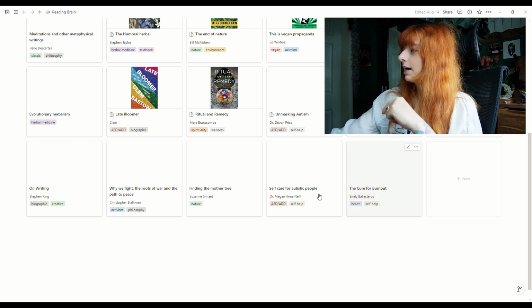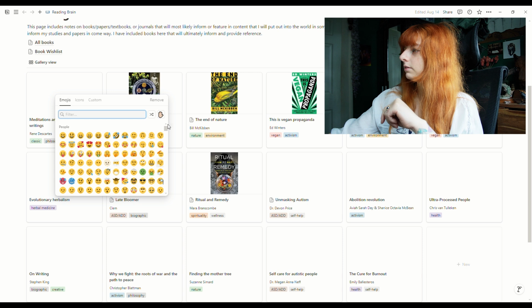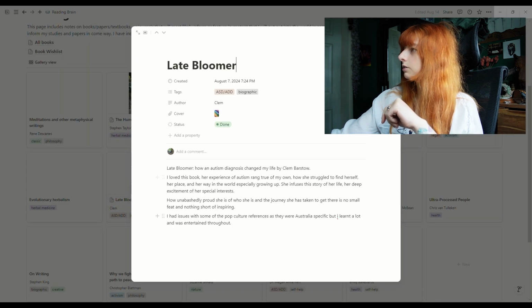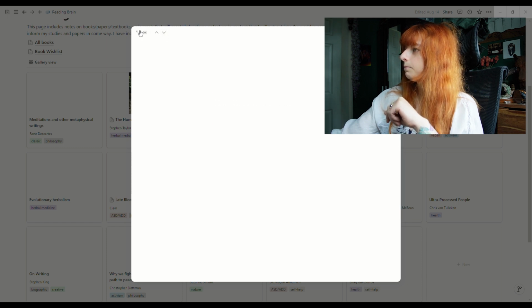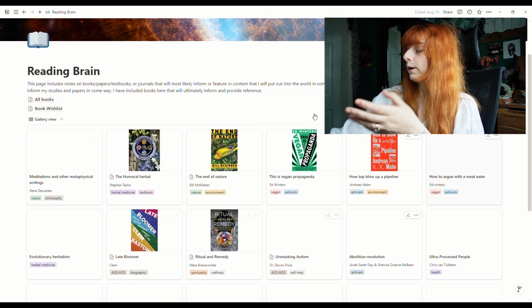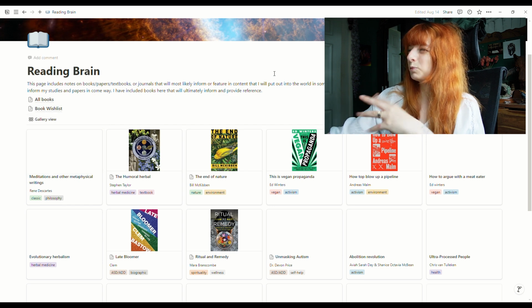I've got them in categories, and these are the ones that I'm going to spend a little more time on. When you open up these, it's got all of my notes on it so far, and you can flick through them here. This is obviously not the big spreadsheet I've been talking about, but this is where I'm making notes on books that I'm going to have a little bit more time with.